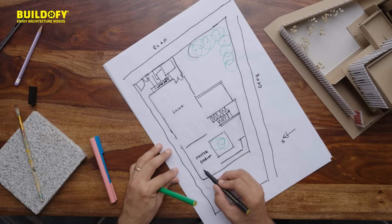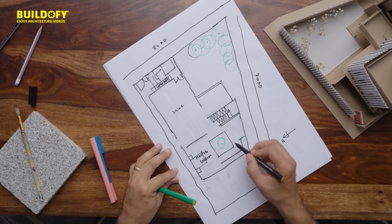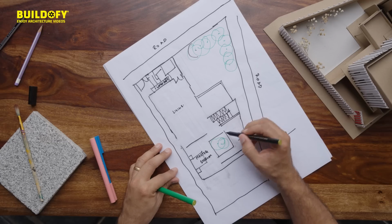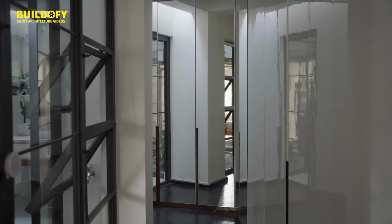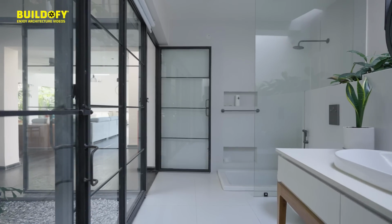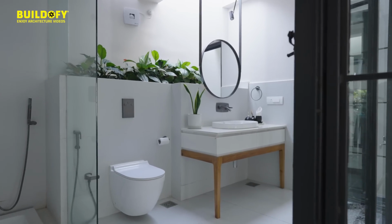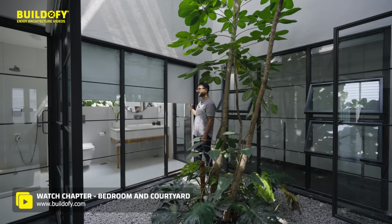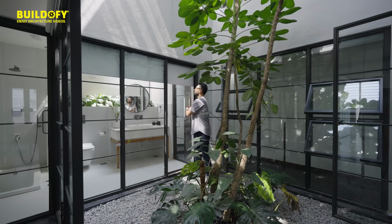The master bedroom is actually part of a master suite, which wraps around the central courtyard. The wrap around comprises the bedroom itself, a walk-in wardrobe, and the master bathroom. The master bathroom has these screens which when you need privacy you can pull down, and otherwise the bathroom can open up to the courtyard.